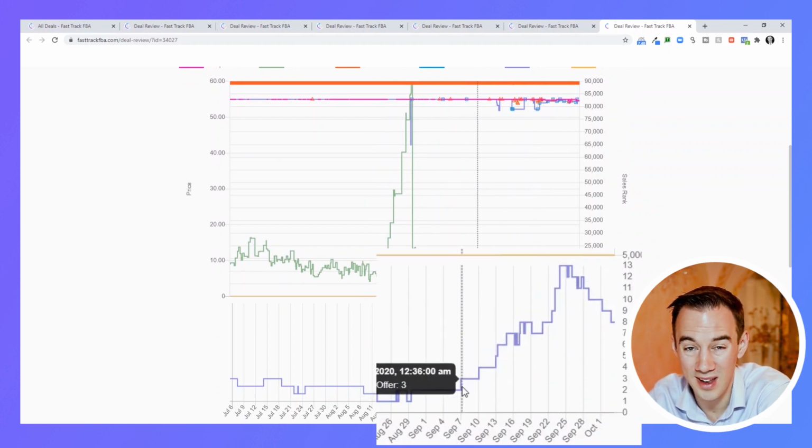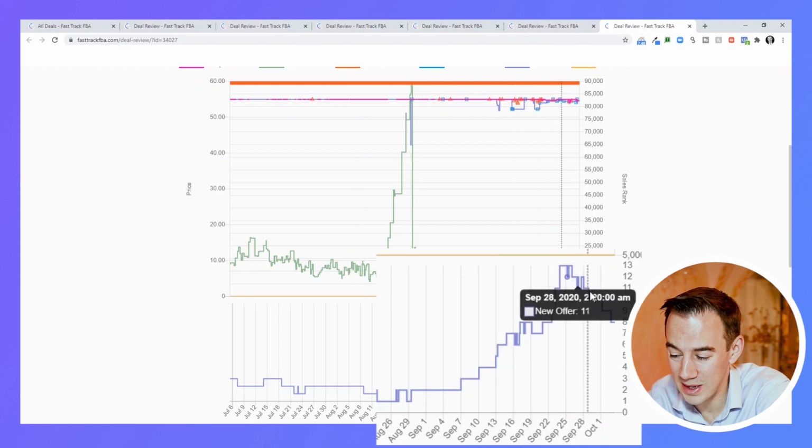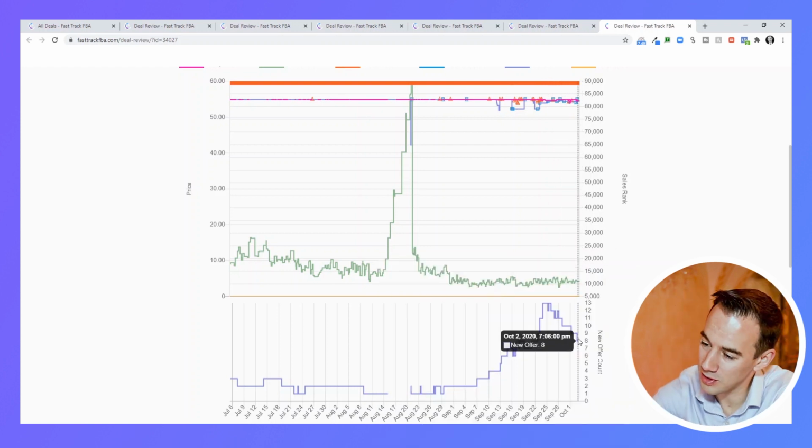So the number of sellers is going up. That means quite a lot of people have jumped on the listing, they are selling. But what do I like? I like the fact they're coming down again. The number of sellers is coming down. So we've reached the peak, it's on its way back down again.